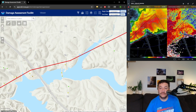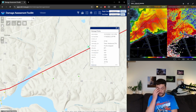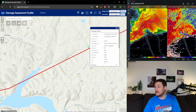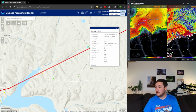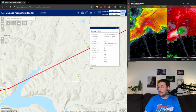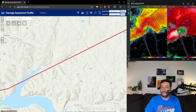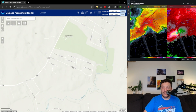Continuing on, we're going up. We need to move our radar here. Let's get a little bit farther. 1013. We still have a wild velocity scan. Anyway, moving on, moving up. We get to our next section of EF4 damage.